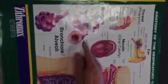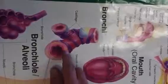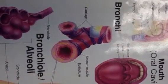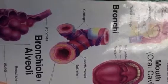You can also notice in this drawing the smooth muscle tissue that surrounds the bronchioles that may cause it to contract in the case of asthma. I think that covers the lower respiratory system.